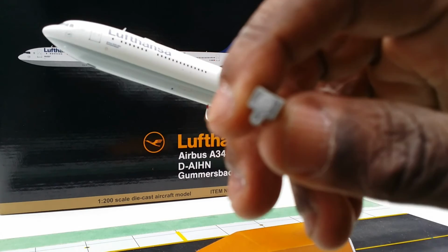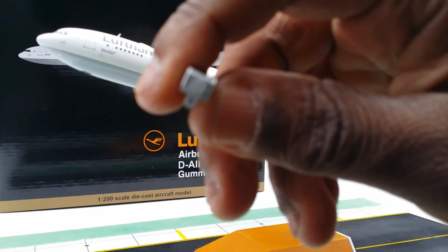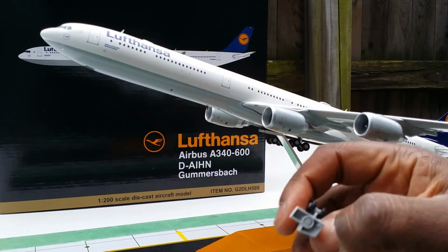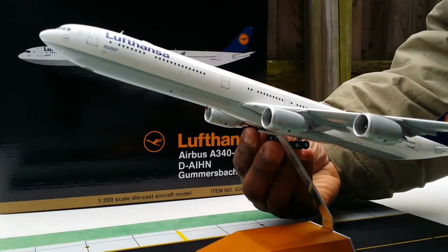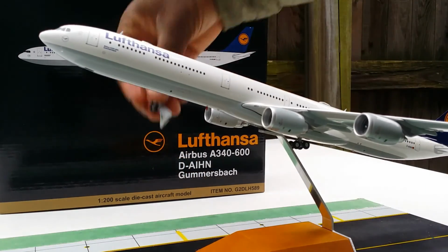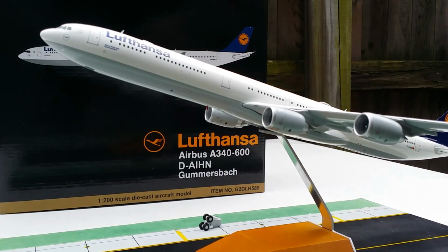See it's magnetic there, folks. Okay, I ain't wasting time with that. Okay. There. Okay, over here. Gear right there, magnetic there. And the bogey gear here.